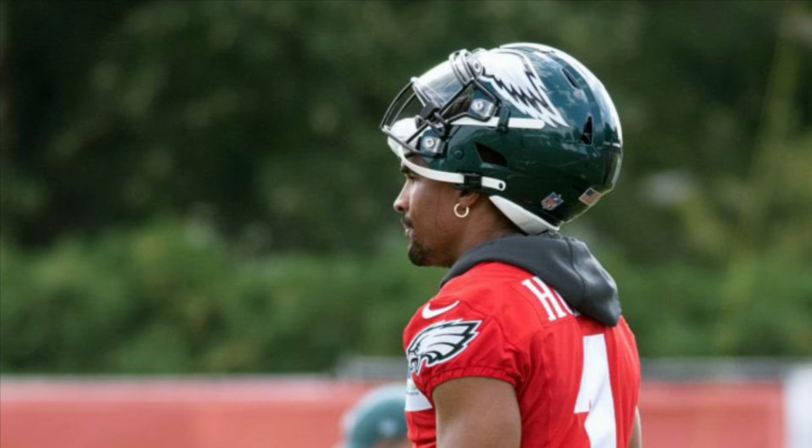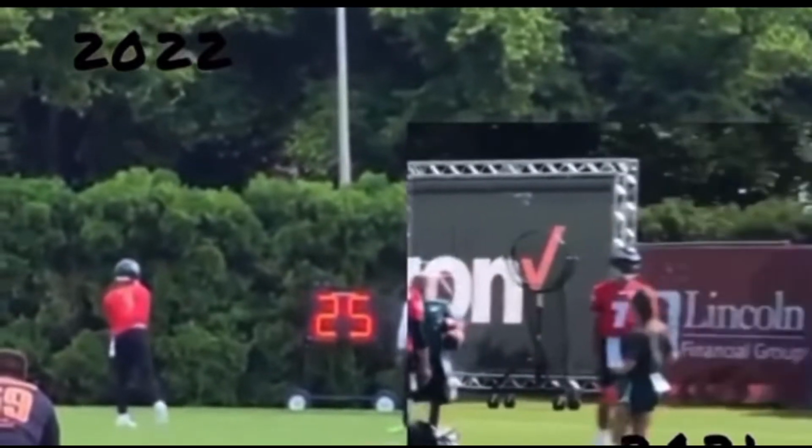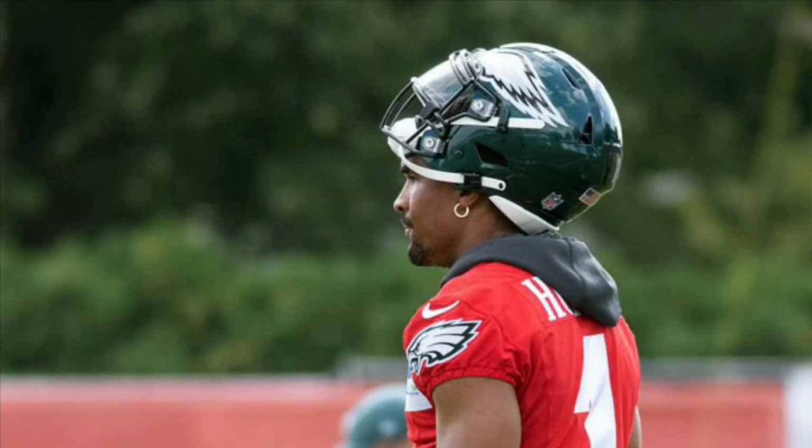So him changing his throwing mechanics, they're saying it's a lot smoother, it's a lot quicker. I saw a video. Of course, it's practice, so you're not really putting a lot of velocity on it. We'll have to see that in training camp when the video comes out. Actually, we'll have to see that in preseason against another team. So that's one of the things I believe he needs to keep working on to get better, getting the ball out quicker.